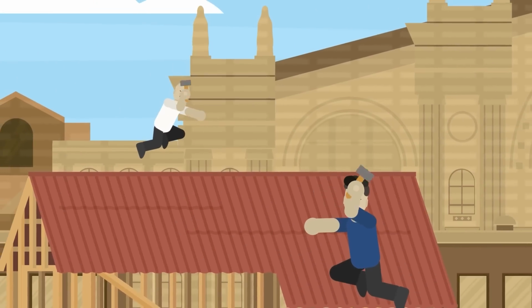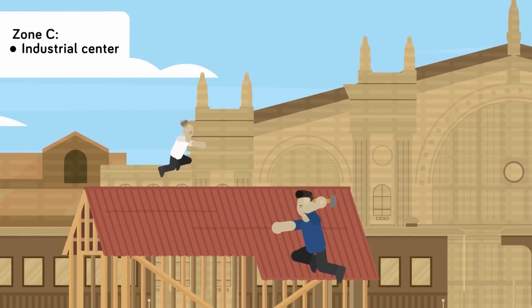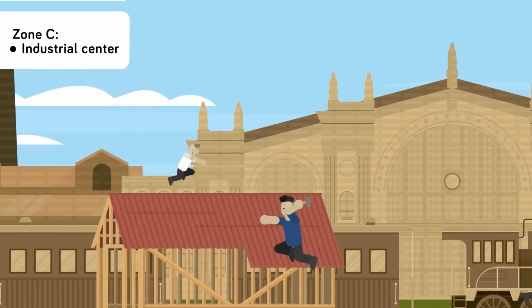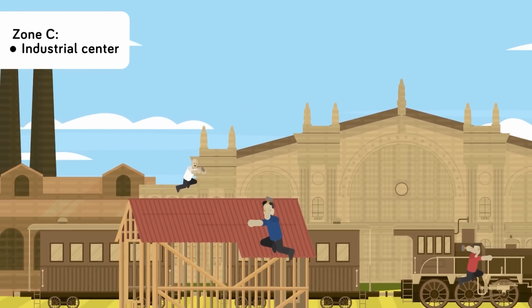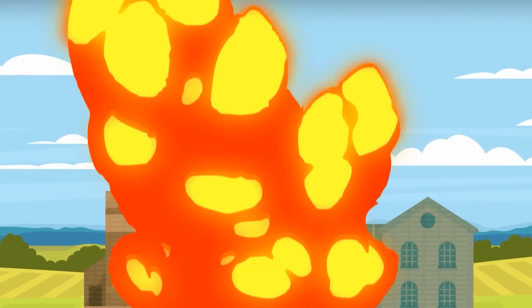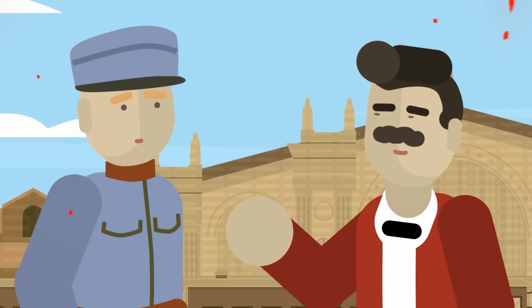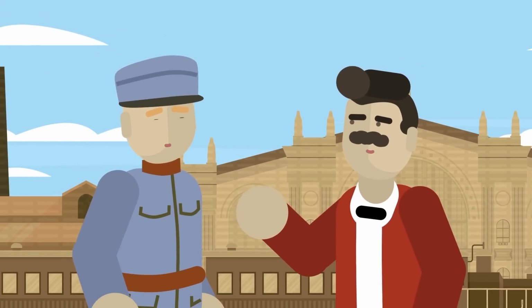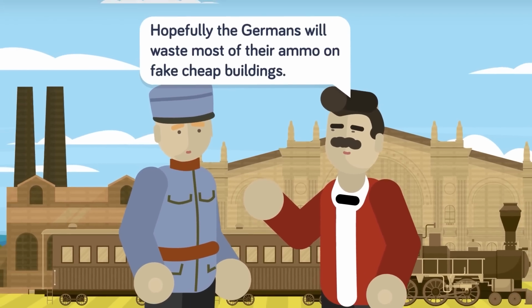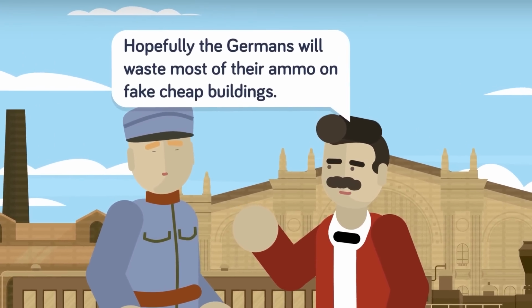Zone C might have been the most essential area of the decoy Paris, as it was meant to represent the industrial center of the city. Huge, completely empty wooden factories were constructed along with train yards, rails, and even locomotives to help make Zone C come to life. It was assumed the Germans would target this area first to try to disrupt French production of weapons and vehicles. If it all went according to plan, the Germans would drop most of their payload on Zone C of the faux Paris, which required relatively few resources to build and wouldn't be as difficult to reconstruct as some of the other areas.